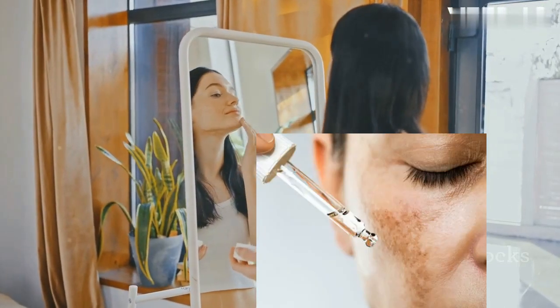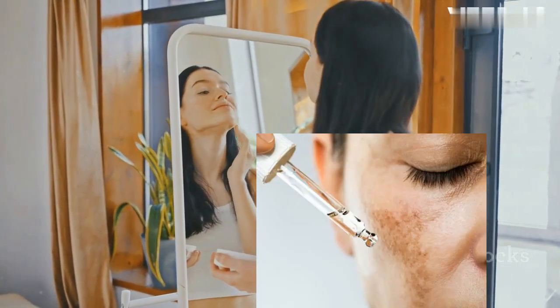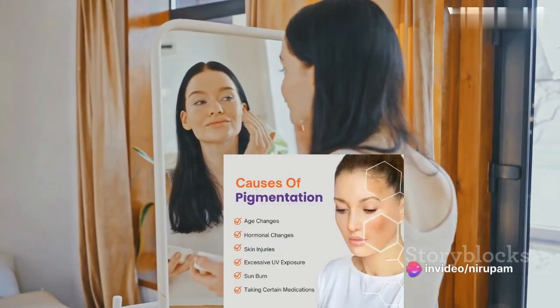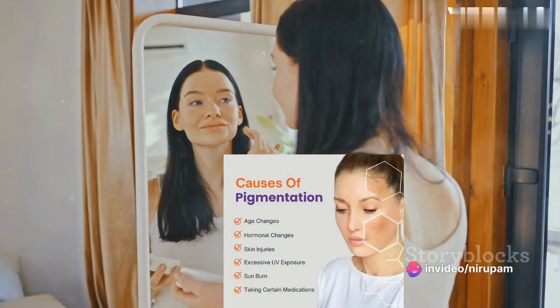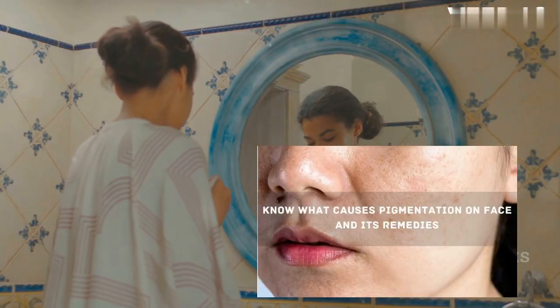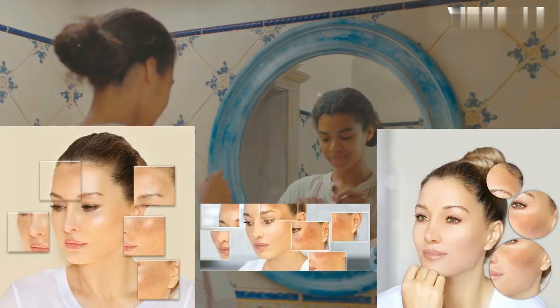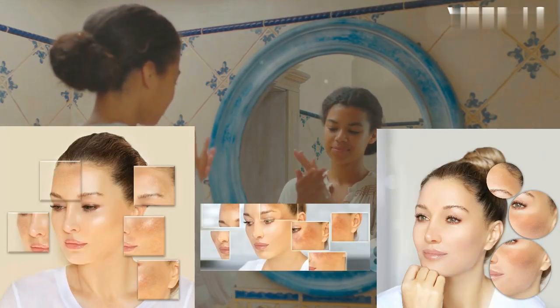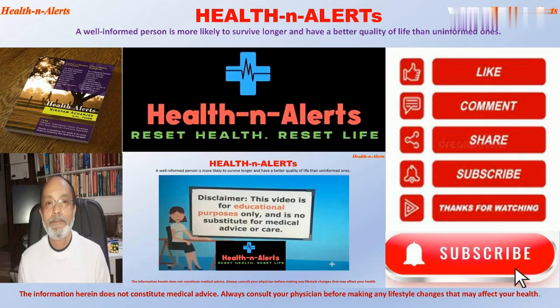Hyperpigmentation, while not harmful to your health, can be emotionally distressing. Understanding the causes and treatment options can empower you to take the necessary steps towards managing this condition. Remember, prevention is always better than cure, so take care of your skin by protecting it from the sun and treating it gently. It's never too late to start caring for your skin.